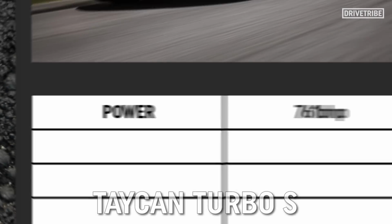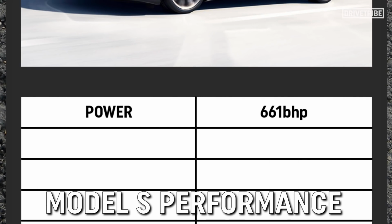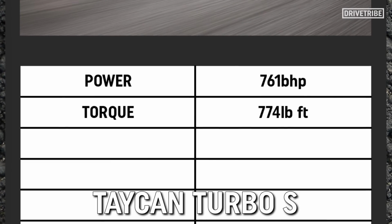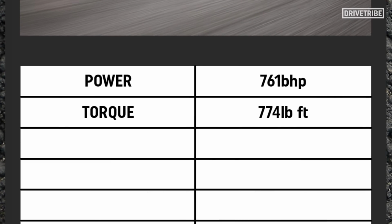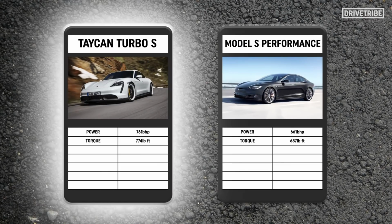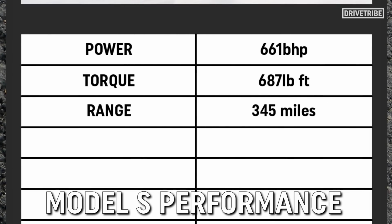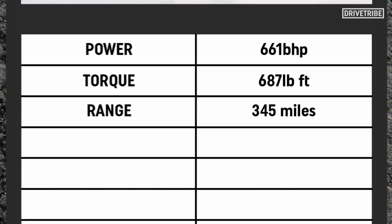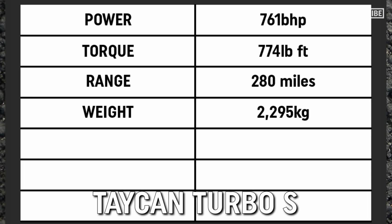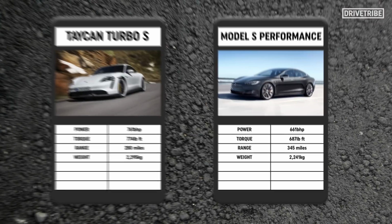Power. Porsche 761 brake horsepower, Tesla 661 brake horsepower. Torque. Porsche 774 pounds-feet, Tesla 687 pounds-feet. Range. Taycan 280 miles, Model S 345 miles. Weight. 2,295 kilograms for the Porsche versus 2,241 kilograms, a Tesla win.